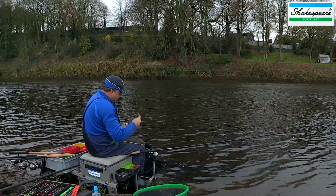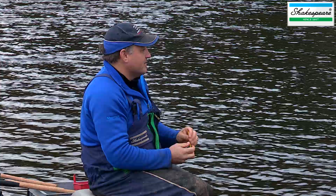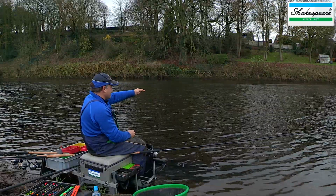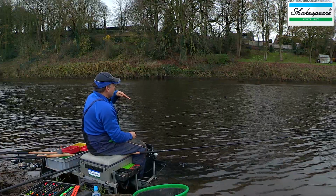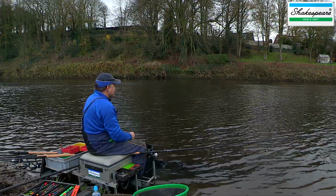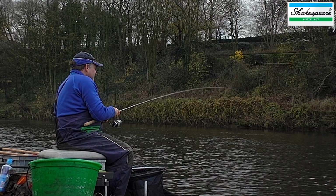Well, I've been fishing for about 4.5 hours now, and I've had an absolutely fantastic day. The best line's been the close in line, just on the crease between the slack and the main flow. That's where I've caught the most roach, and I've caught more dace fishing further out towards the middle of the river on maggots. But I've got to say, it's been one of the best days roach fishing I've had for a long time.